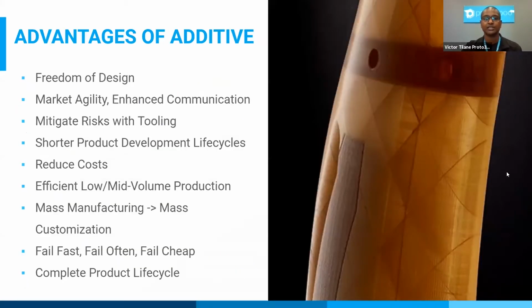So just to wrap up, the advantages of additive manufacturing are essentially design freedom and market agility. You can mitigate the risks of tooling by testing out things very, very early on. Reduce costs of the entire program. Efficient low to mid volume production. There's also a flow in terms of a lot of companies that are looking to go from mass manufacturing to mass customization. We're seeing quite a bit of that.